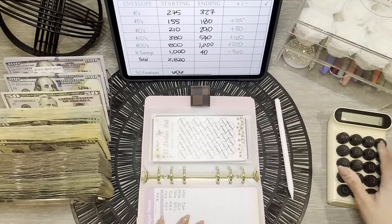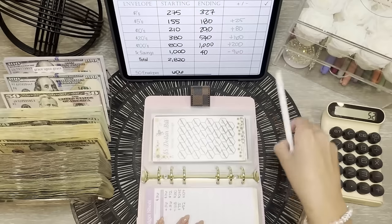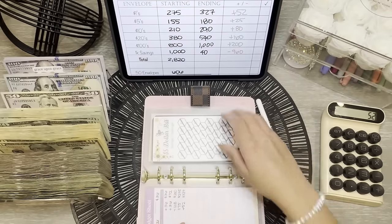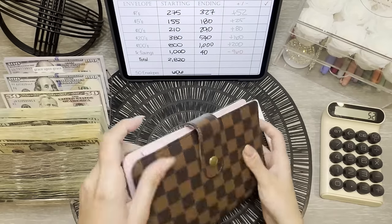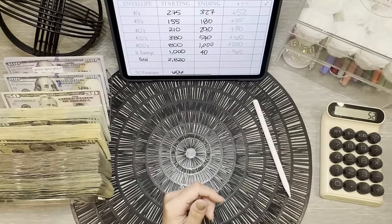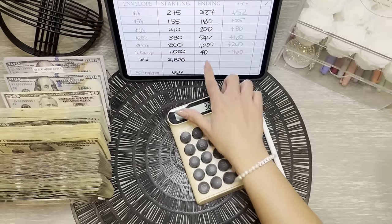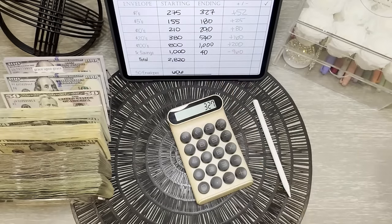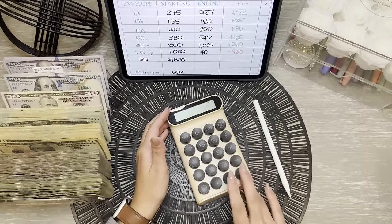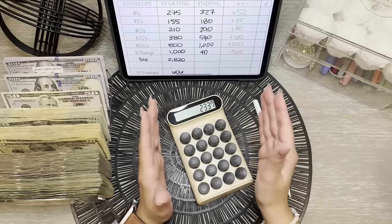I haven't. So 327 minus 275 is a positive change of 52, because that's what we just counted out. So 52 there, perfect. Now that is fully condensed. Wow, look at that, I have some space now. Let's add this up and see how much we have saved for Christmas, you guys, and minus the 40 for our 1K savings. So we have 327 plus 180, 290, 540, 1,000.